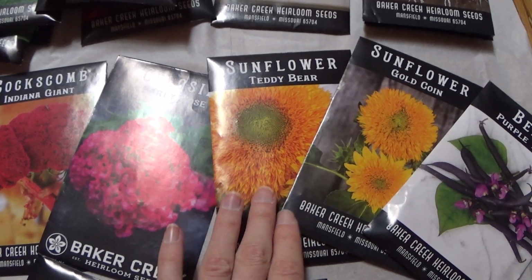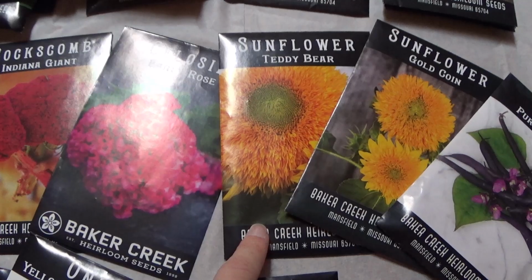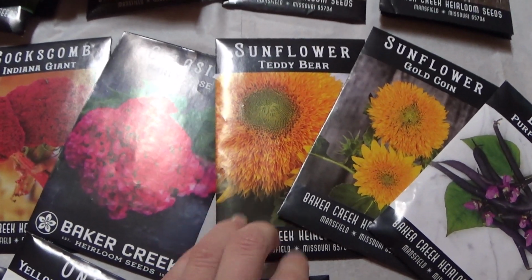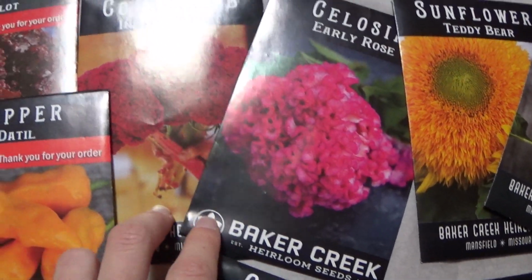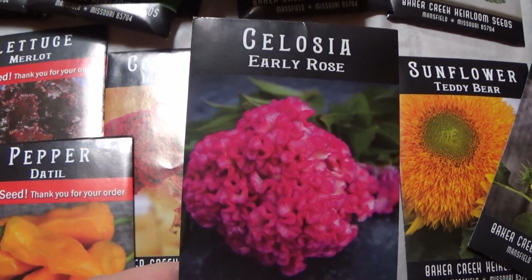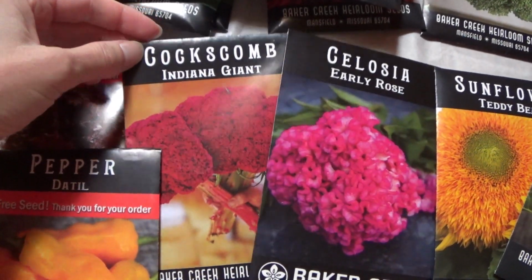We're trying two new sunflowers, the Gold Coin and a Teddy Bear. So I'm really excited to try these here. And we have two new celosias here. We have Early Rose, and we have the Indiana Giant.